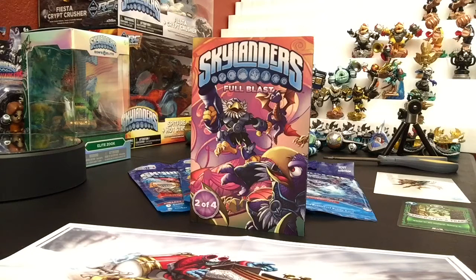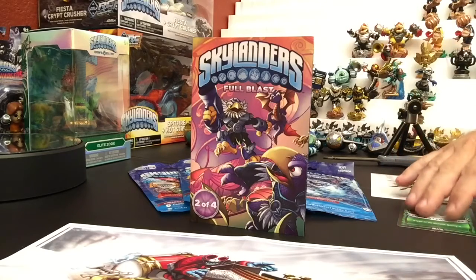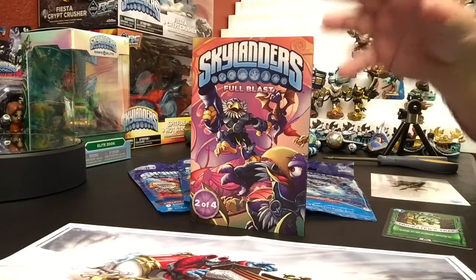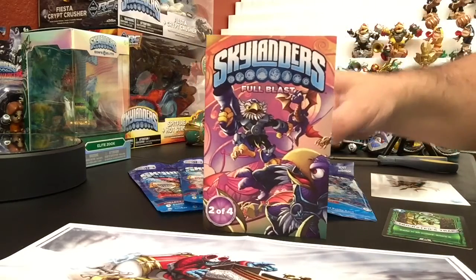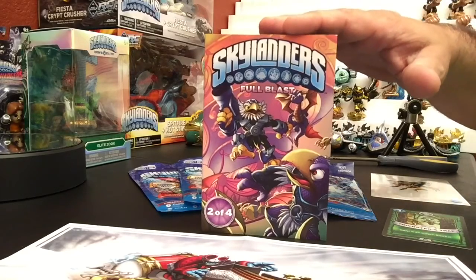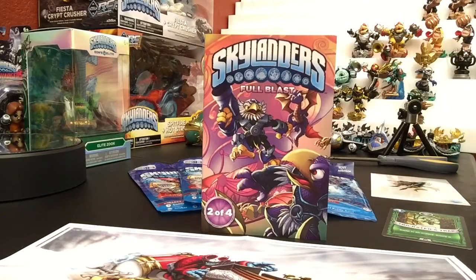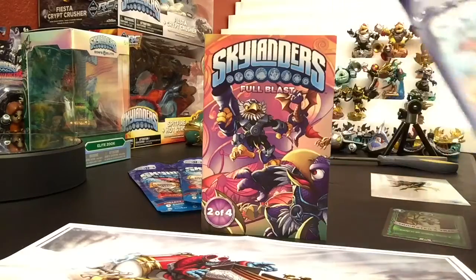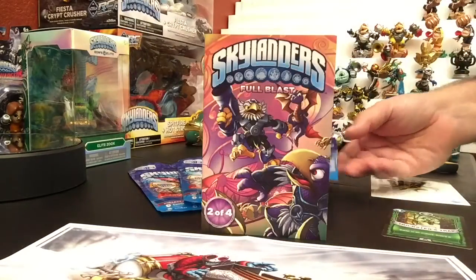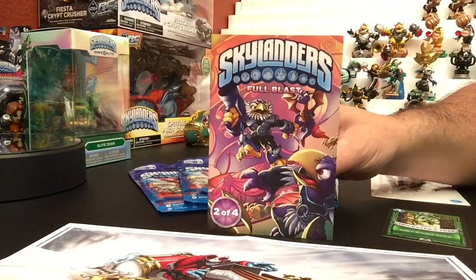This is Brylander with Portal Power TV coming to you with a blind bag unboxing, or unbagging, of some of the new micro comics that IDW Publishing and Activision have put out. They apparently seem to be a Toys R Us exclusive, as you can see, and here's what the package looks like. I have done one unbagging so far of the blind bags.